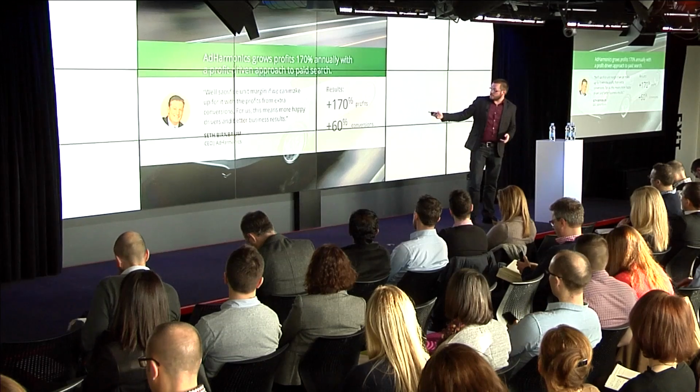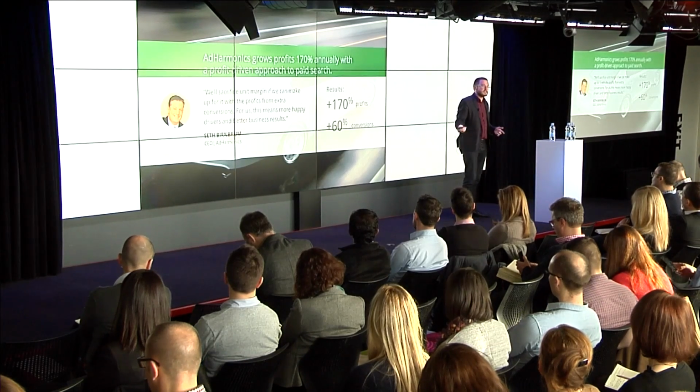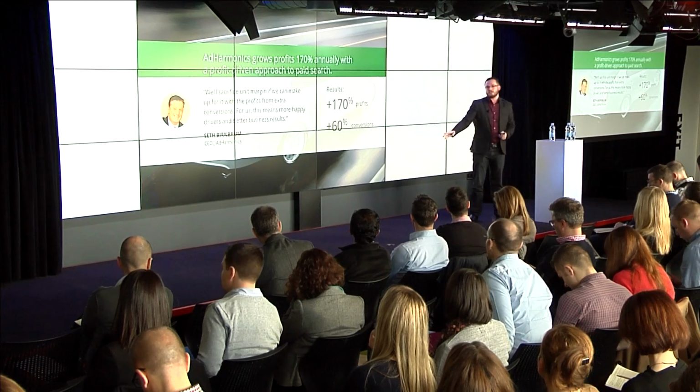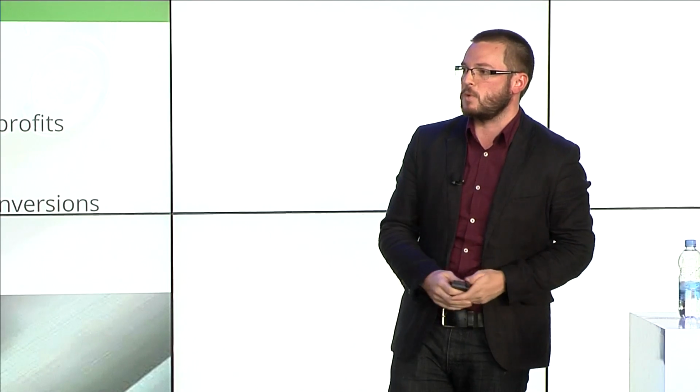As a result of this, you can see that although they only increased conversions by 60%, I say only, but 60% is still fairly high, they were also able to increase their profits by 170%. This was a result of them broadening their focus away from that one search, that one click, that one conversion, and looking at the whole customer journey, post-click as well. So looking at the lifetime value and how important that customer was to them.